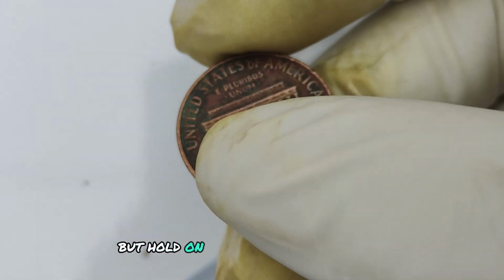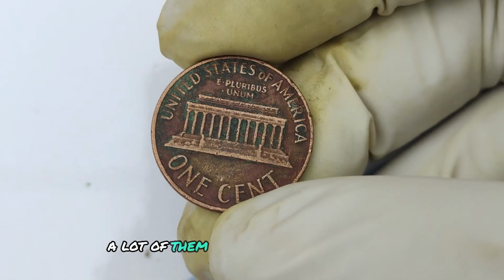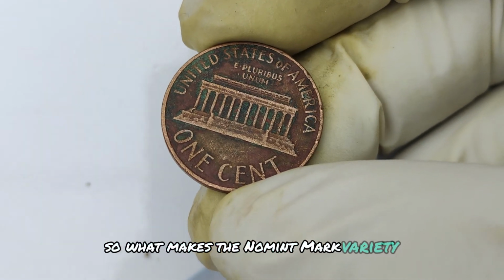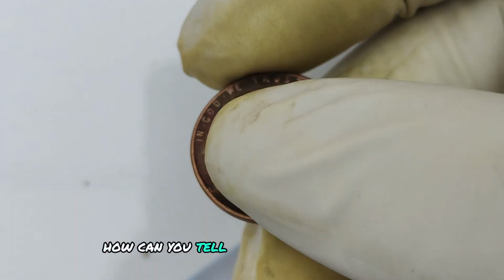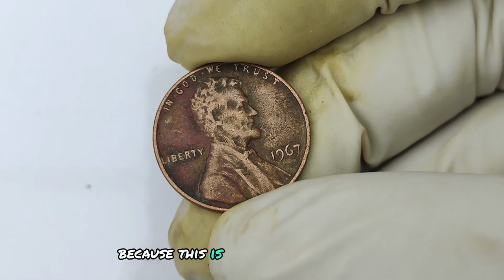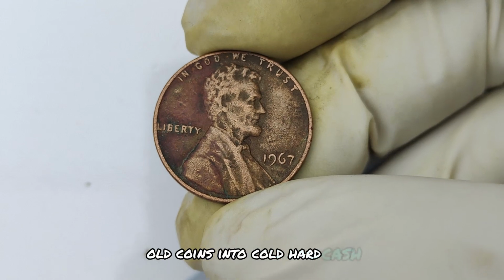But hold on, not all 1967 pennies are worth a fortune. A lot of them still circulate in change today. So what makes the no mint mark variety stand out? How can you tell if you've got one of the valuable ones? Well, let's get into the details because this is where it gets exciting, and the kind of knowledge that can turn your old coins into cold, hard cash.